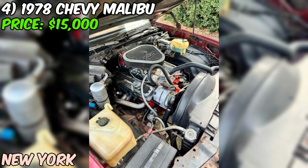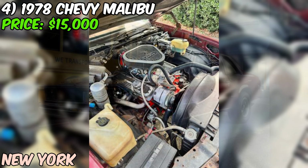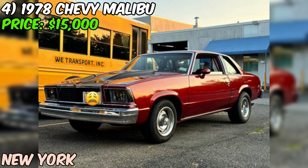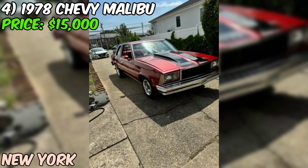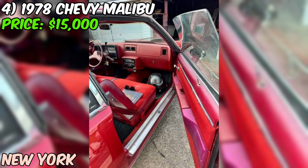Mechanically, the seller states that there are no issues, and the car can be driven daily or enjoyed as a weekend warrior. The brakes and tires are said to be in good shape, which is crucial for safety and performance. As for the interior, the seller mentions that there's some minor wear and tear, but nothing out of the ordinary for a car from 1978.